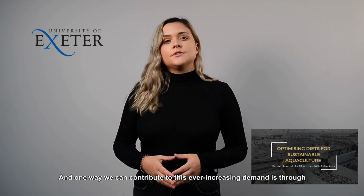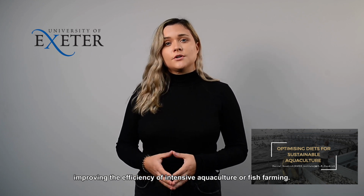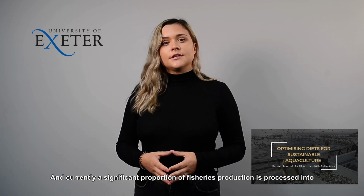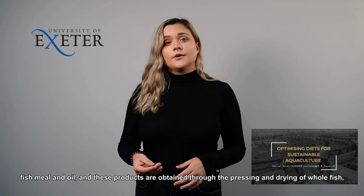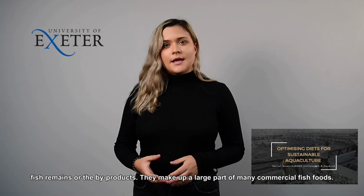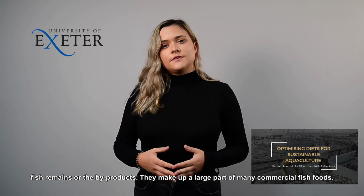And one way we can contribute to this ever-increasing demand is through improving the efficiency of intensive aquaculture or fish farming. And currently, a significant proportion of fisheries production is processed into fish meal and oil. And these products are obtained from the pressing and drying of whole fish, fish remains, or their byproducts. And they make up a large part of many commercial fish feeds.